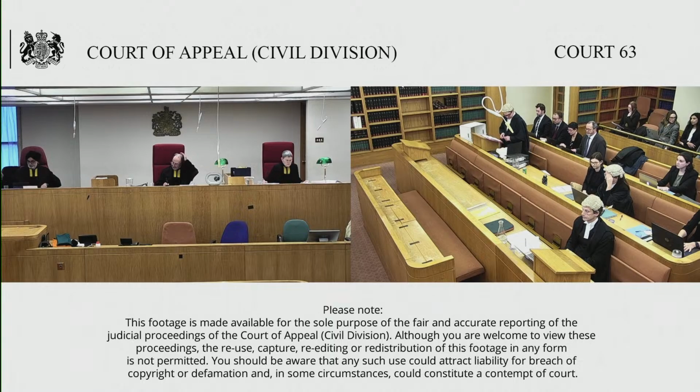Yes, so the first factor he relies on was the results of the research were expected in a year or so. And my own friend, at least in the skeleton, says, well, you can't cure what would have otherwise been an error of law by saying you commissioned research into it. But in my submission, that was a relevant consideration for the judge when considering whether the decision was irrational or not. It was relevant that research had already been commissioned and the results were expected in a year or so.